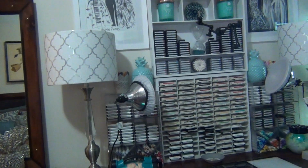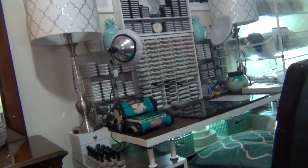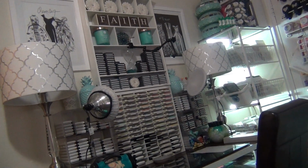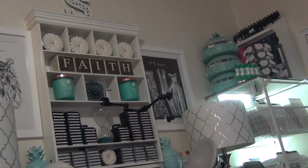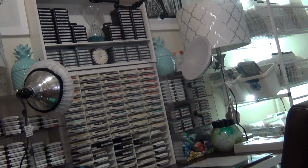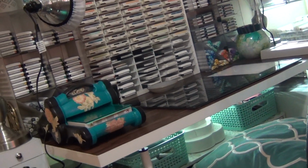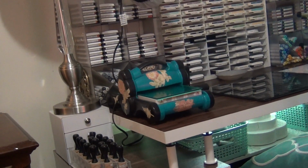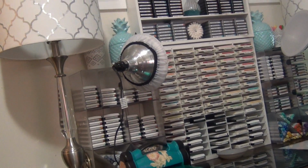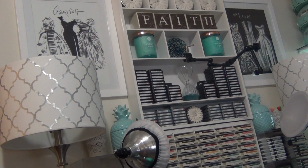Now I'm going over to my craft space, and as you can see, I still have that unit from Michaels, and I have my Faith blocks displayed, and all my inks and Copic markers. Those 2 lights you see over my desk I purchased on Amazon, and they were like $8, but as long as you put the right bulb, they're very nice to keep on the light when you're doing your videos. The 2 lamps came from TJ Maxx online.